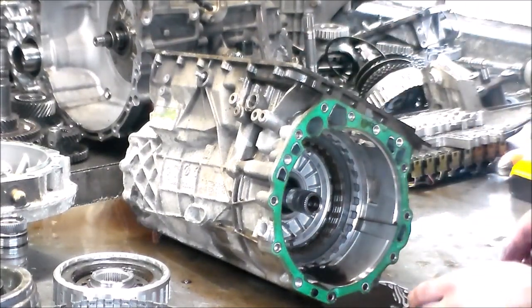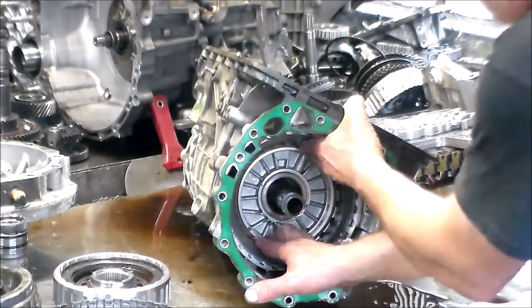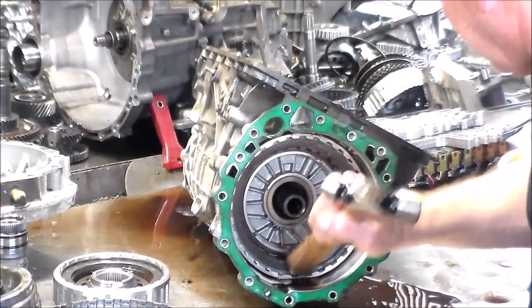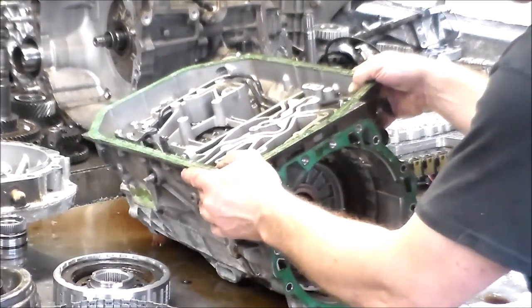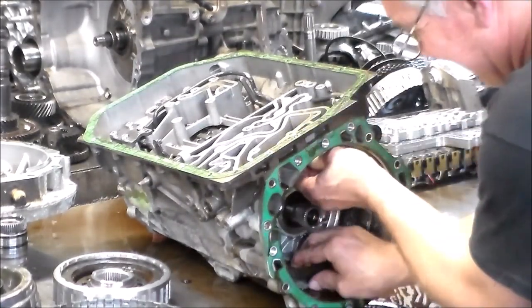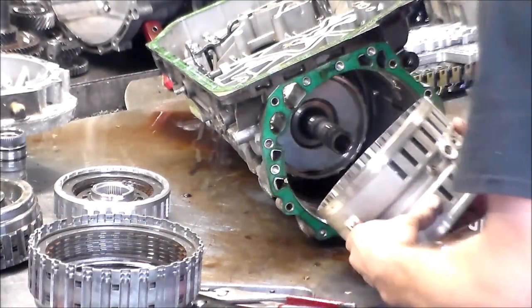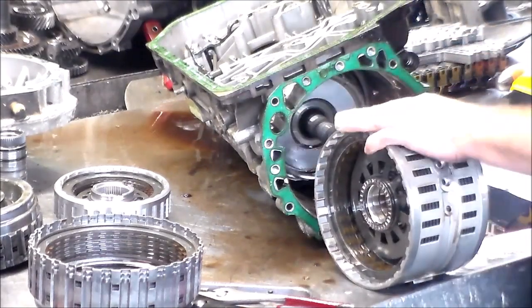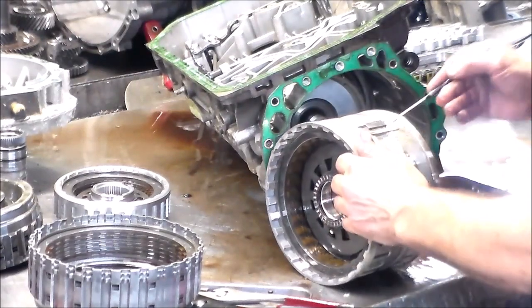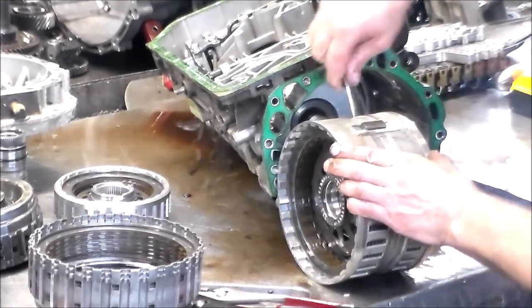I've got to get some stuff from Ericsson anyway, but they should have that clip. All right, so let's see if we can get the center support out. Actually, no big deal. It was about 5 minutes. So, there we go. And here are our little goodies that keep the center support from turning. One on each side. This one might be stuck on there, which is fine. You can leave it. I just don't like to lose them when I'm washing it up.